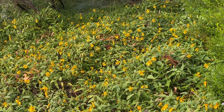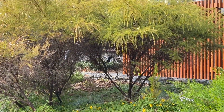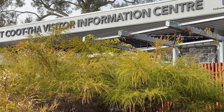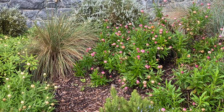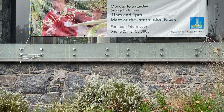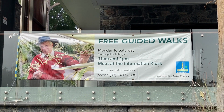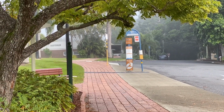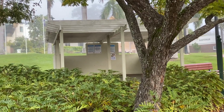Everything you need to know about the Mount Coot-tha precinct, and particularly the Brisbane Botanic Gardens, Mount Coot-tha, is available here at the Mount Coot-tha Visitor Information Centre. You can access maps here for your self-guided walk or take advantage of the free guided walks Monday to Saturday, 11 and 1 p.m. from knowledgeable and friendly volunteers. You can drive, catch a bus, walk or ride your bike.